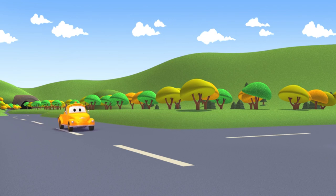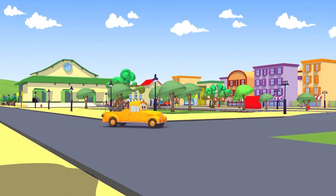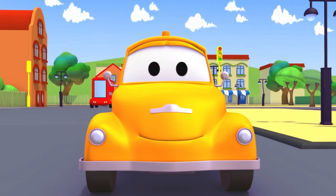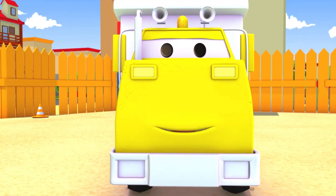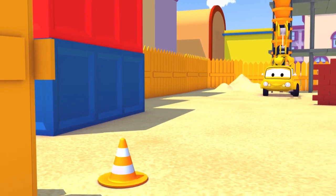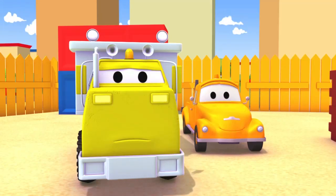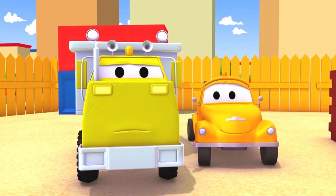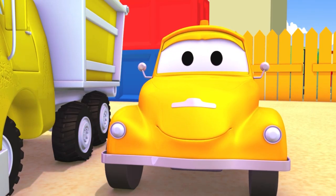On your left, Tom. Great. You're nearly there, Tom. Don't worry, Ethan. Tom's on his way. Where is he? Oh, there he is. Hey, Ethan. Tom is here to help. We've got a problem, Tom. Ethan's loader is stuck.